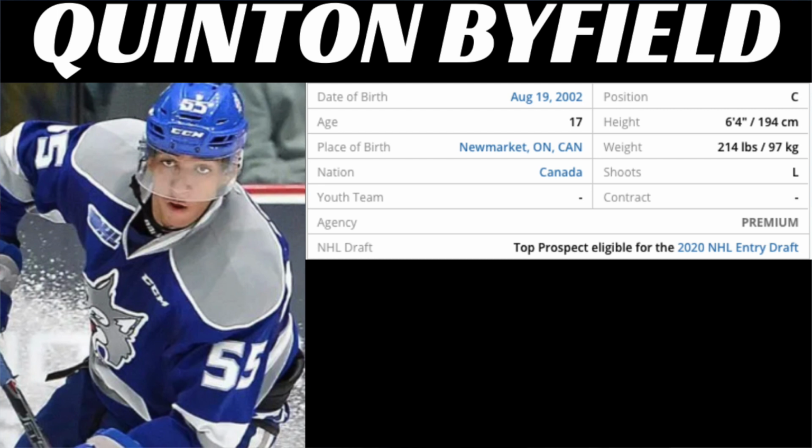6'4", really strong, got a great mix of skill and strength, and he will really be a solid projected number 1 center iceman. So Montreal would really truly win the lottery in more ways than one here if they were able to pick that high and get their hands on this top center iceman.